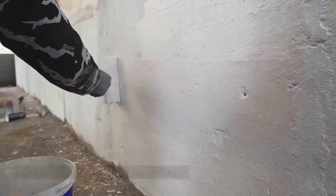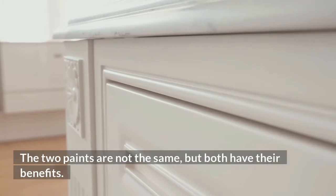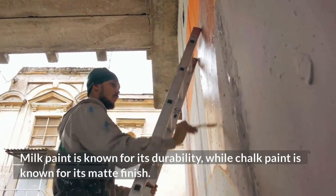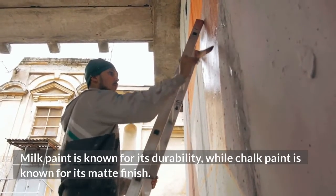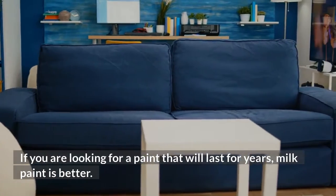Chalk and milk paint durability? The two paints are not the same, but both have their benefits. Milk paint is known for its durability, while chalk paint is known for its matte finish. If you are looking for a paint that will last for years, milk paint is better. If you are looking for a finish with less shine, chalk paint is better.